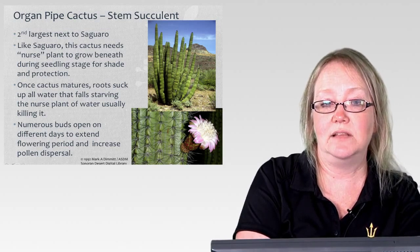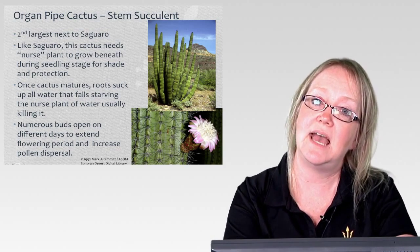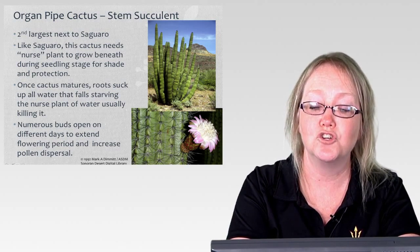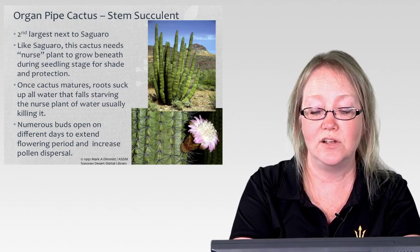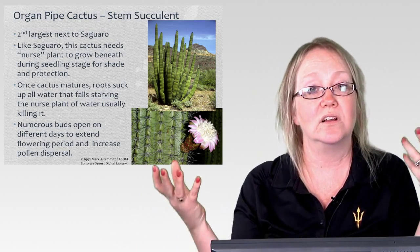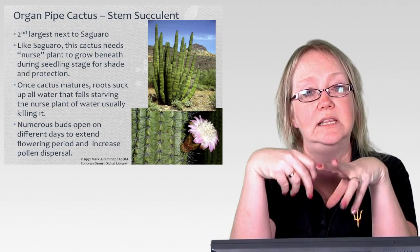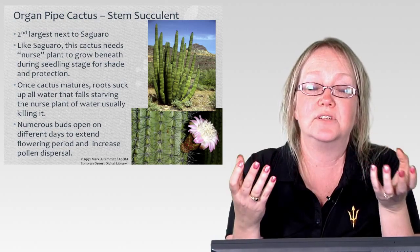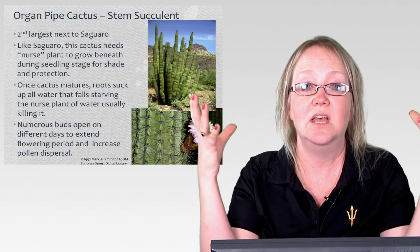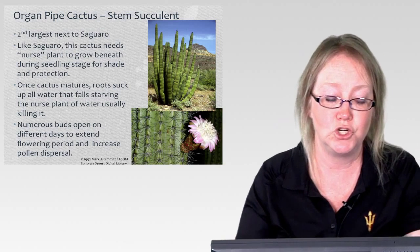An interesting story about this, the saguaros use this too, but I thought I would talk about it here, is that many cacti need what we call nurse plants in order to germinate and grow during their seedling stages. They actually germinate underneath a tree. We're going to talk about some of those trees next week. They germinate and grow their seedlings underneath a tree. That protects them from wind, protects them more from herbivores, protects them from the really super hot sun while they are growing up and becoming mature.